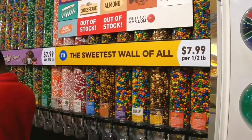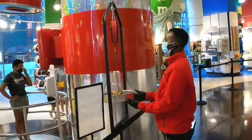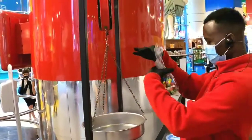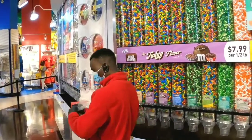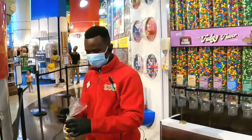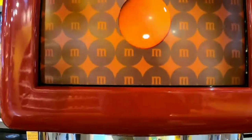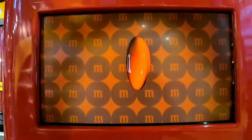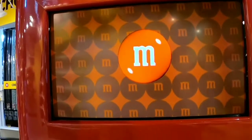So please guys, don't forget, follow the rules, whatever they tell you to do, you have to do so. So right now, you put it on the scale to see its weight, how much it is. It's a little bit close to 2 pounds. You see how much? 1.5 pounds is $7.99, plus tax. So right now it's my turn.